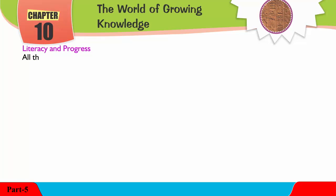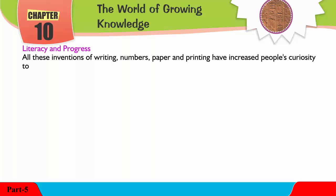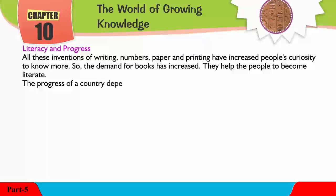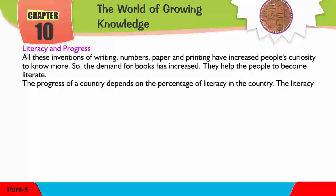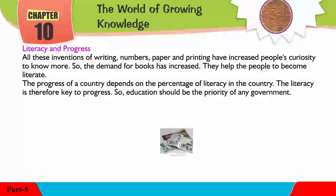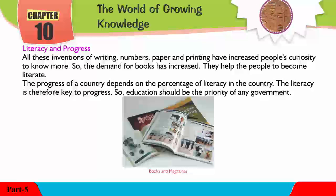Literacy and progress. All these inventions of writing, numbers, paper and printing have increased people's curiosity to know more. So, the demand for books has increased. They help the people to become literate. The progress of a country depends on the percentage of literacy in the country. The literacy is therefore key to progress. So, education should be the priority of any government. Books and magazines.